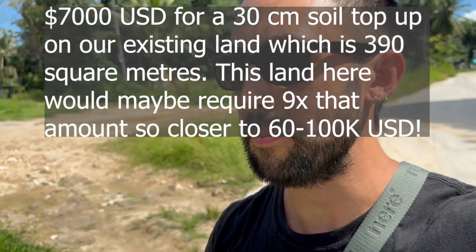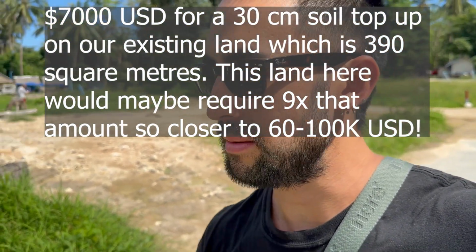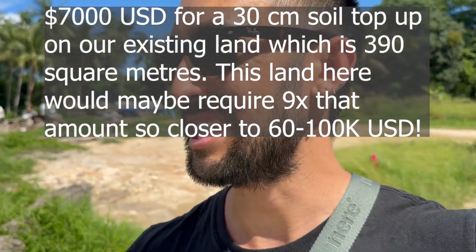Now, building up the land was an unexpected cost. It was probably about 5 times more expensive than we thought it was going to be. So to give you an idea, 15 meters across the front, 30 meters deep, 30 centimeter soil top up for our existing land is about 5,000 Australian dollars. I'll put the exact conversion here. So if that would be the case, it might not be worth actually purchasing the land unless we could get the land on quite a significant discount.